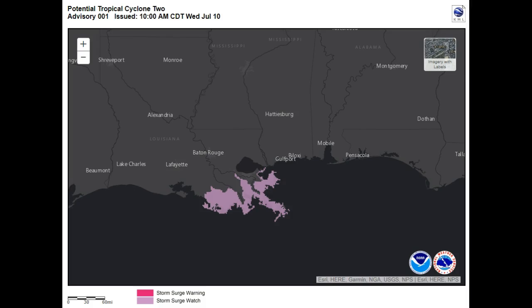Also, this is for storm surge. And what you've got, guys, in the light pink, and that's what we're seeing now here in this lavender color, storm surge watch. We don't have any warnings out yet, but this covers from the entrance, Lake Borgne, out of the Gulf of Mexico into Lake Pontchartrain, right along the border of Mississippi, and covering the entire Mississippi River Delta out to the mouth, and then back into central Louisiana here.